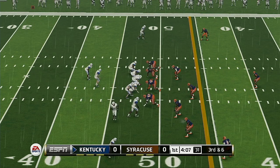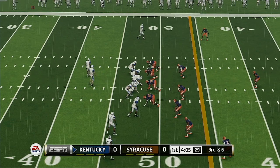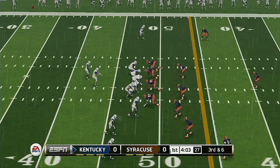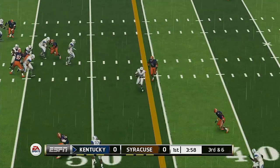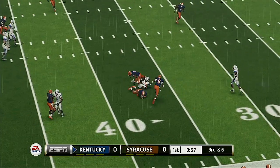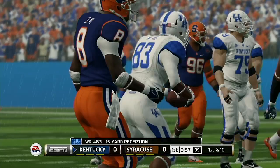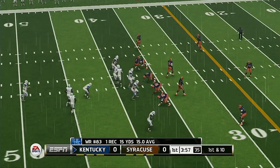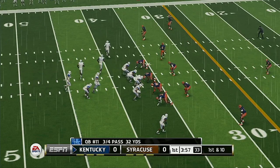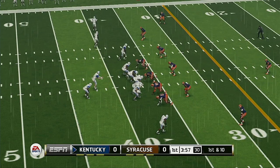Empty backfield, quarterback in the gun. 5 wide receivers. Fires quickly, and he's got his man. And he's tackled at the 37-yard line. Not a real fancy play here, just a smartly run route. Good protection and a well-placed ball. Most times, you don't need much more than that.